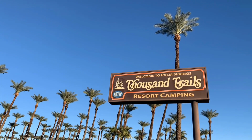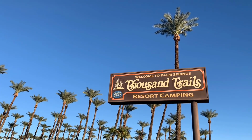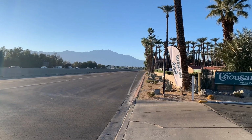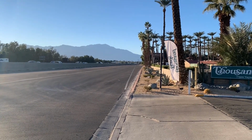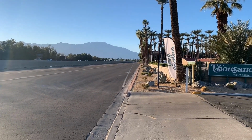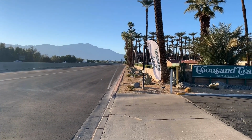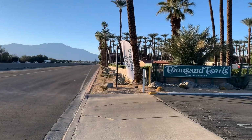Arrived at Palm Springs Thousand Trails. Let's go check it out. That's Interstate 10 off to the left, and Varner Road runs right along Interstate 10. Varner Road is how you're going to get to Thousand Trails, Palm Springs.